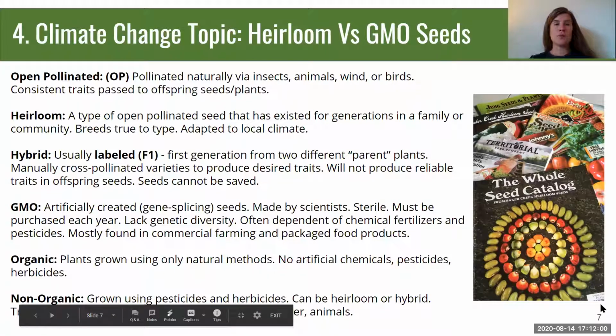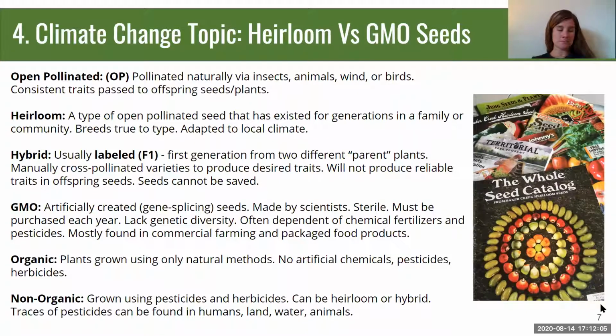All right, so moving on to our climate change topic, we have heirlooms versus GMO seeds. In his book, Seeds of Resistance, The Fight to Save Our Food Supply, our author Mark Sharpio explains that over the past century, 75% of the Earth's seed diversity has become extinct. So if there were 100 types of seeds in 1900, we now only have 25 different kinds of seeds left in 2020.